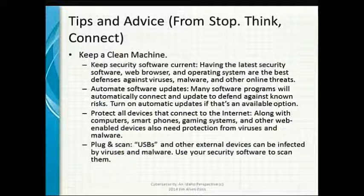Protect all your devices that connect to the internet. As I said, computers, smartphones, your gaming systems. Other web-enabled devices also need protection. Some of those are harder to get updates for and harder to maintain. I don't have a virus scanner for my web-enabled television set. Fortunately, most of the software on there is hard-coded, but it is vulnerable. I have it behind a personal firewall inside the house. There is no outside direct connection to it from people coming in, only content I download. That content could still be malicious, and you have to be careful. We're trying to get the embedded device community more aware of this and making their devices more security conscious.